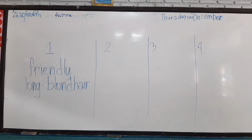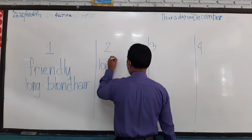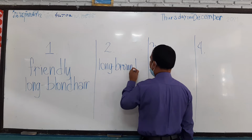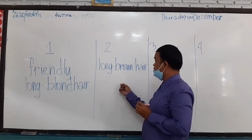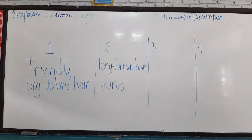Number two. What is number two? Long brown hair and kind. Number two is long brown hair. And what is the other word? It's kind. Okay, how about number three? What are those underlined words, number three? It's short hair. Only the short hair is the underlined word.